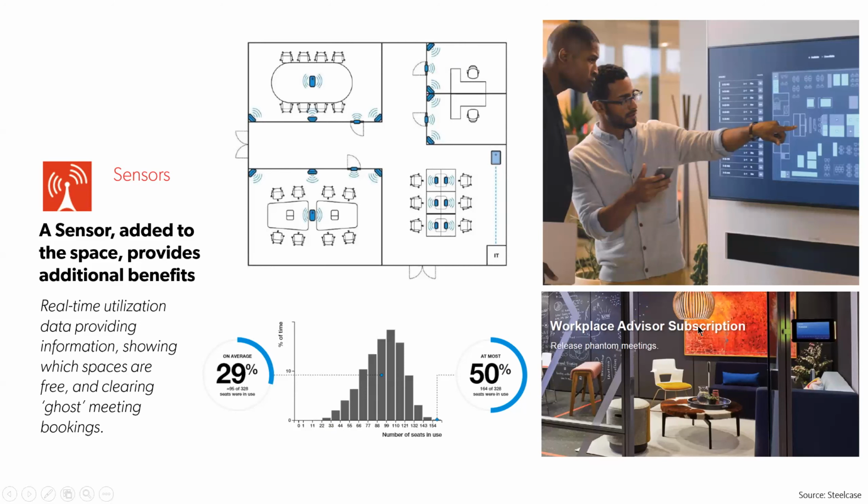So it's linked to their meeting room booking system. So if they know at like 5 minutes after the hour that no one entered the room and it's not being used, it will actually mark that room and switch it in the room booking as available. So there's a number of interesting side benefits. I still don't know how I feel about sensors, but at the same time, as someone fascinated by utilization data, it would be a way to get a continuous feed on how your space is being used.